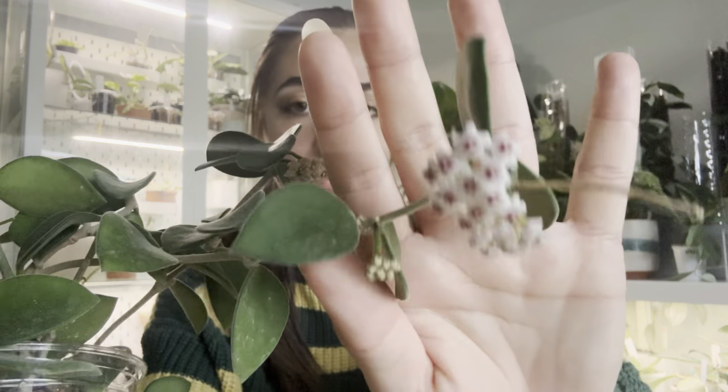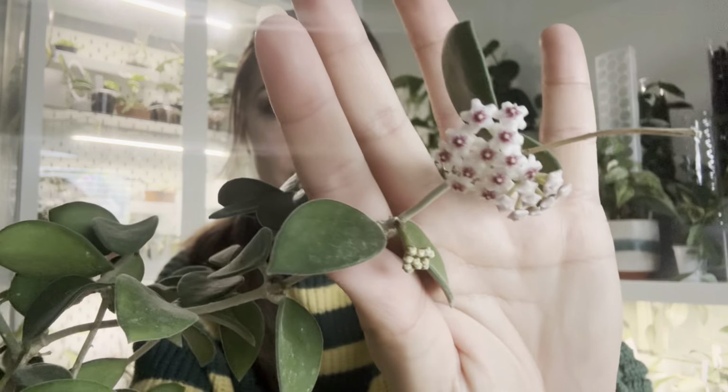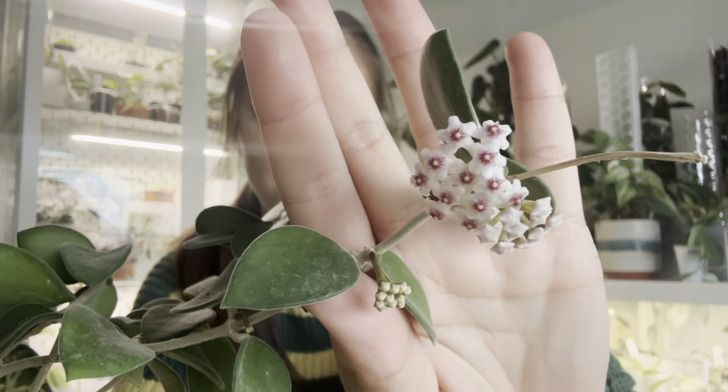I loved it as a plant before I even knew what the blooms were like or that it bloomed so much. But the blooms, these are some older ones. It has a bunch ready to open. They are very cute, very small with the red center, and they smell like cinnamon sugar to me, like a spiced sugar. They're so sweet.